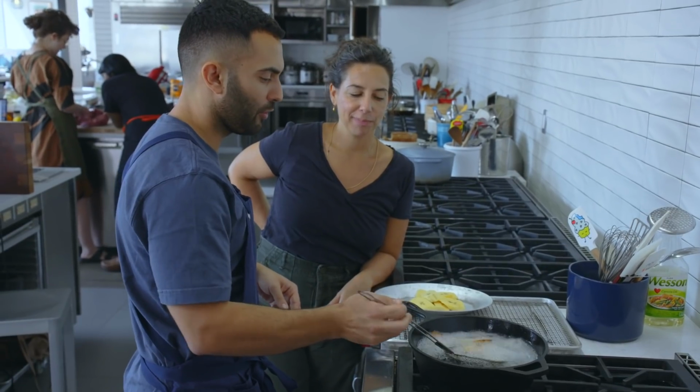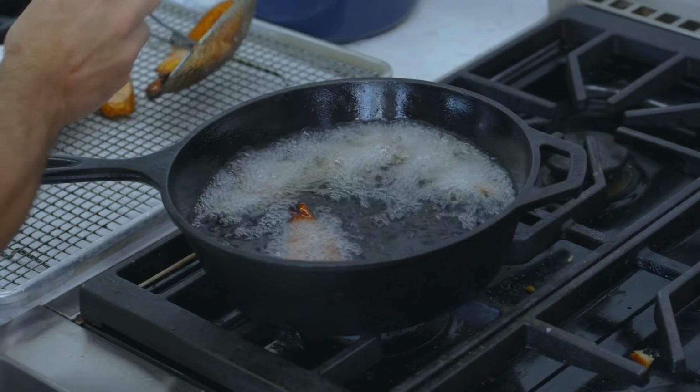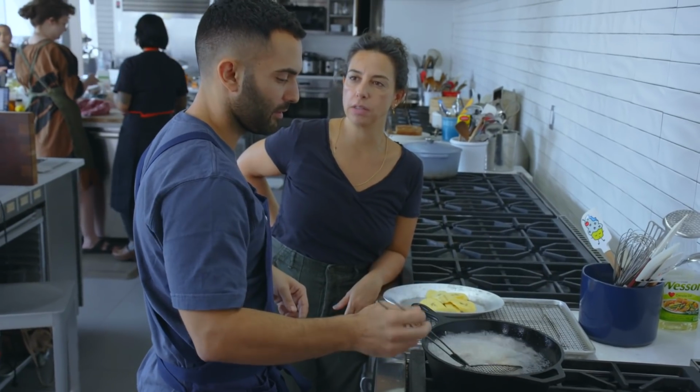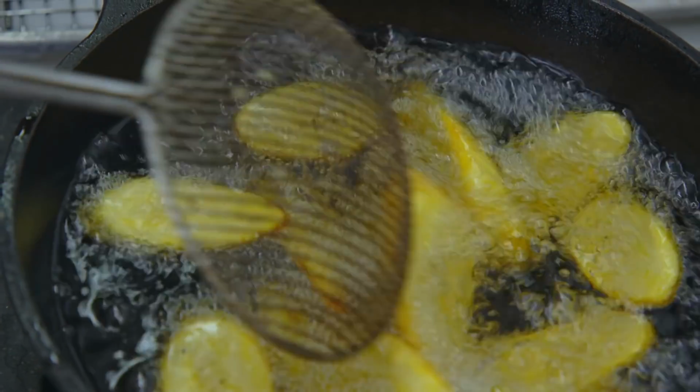These are going way too fast, so I might have to do a new batch. Oil was a little too high? Yeah. Too much color, too fast, raw in the middle? Yeah. Okay. This feels right. Yep.